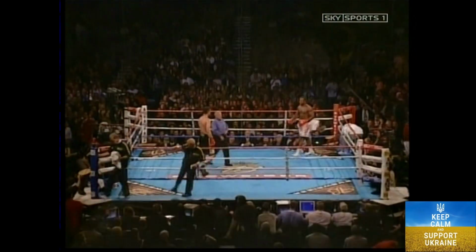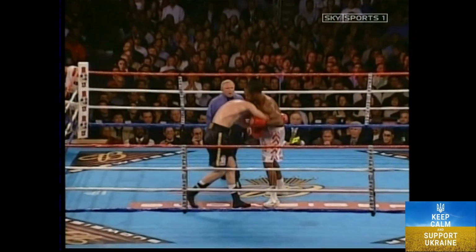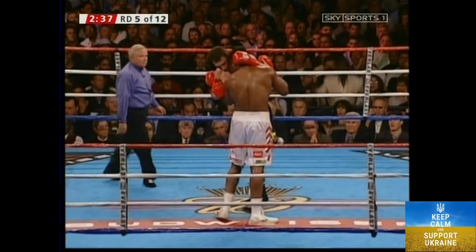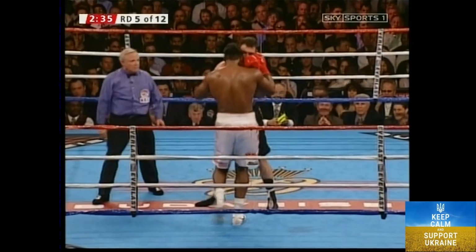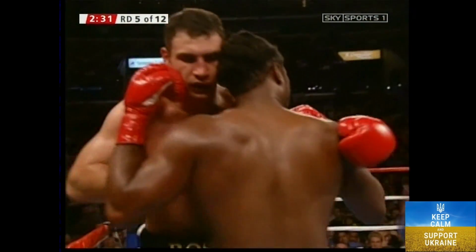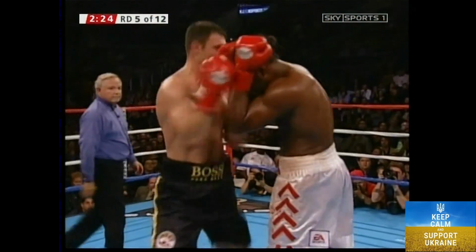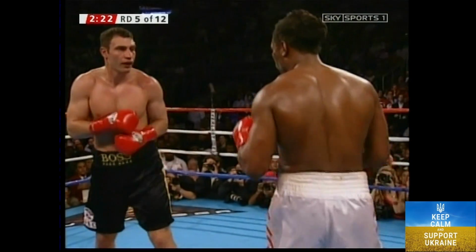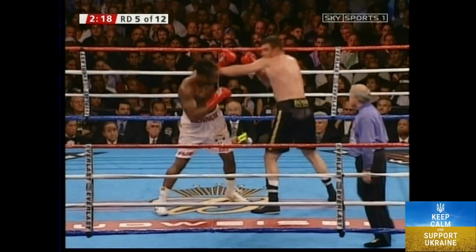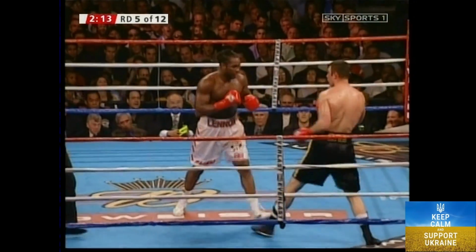Stopped Roy Harris, who is at ringside tonight, still looking well. Stewart, the trainer of Lewis, predicted a finisher. Lewis looking for the uppercut. Good left hand from Lewis, turned the punch cleverly. But Klitschko's been used to going long distances in his recent fights. 6 out of the last 7 have gone at least 9 rounds.